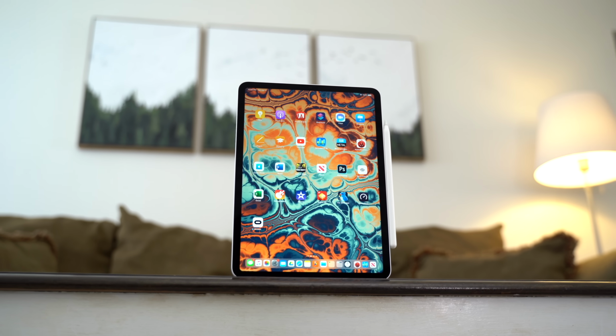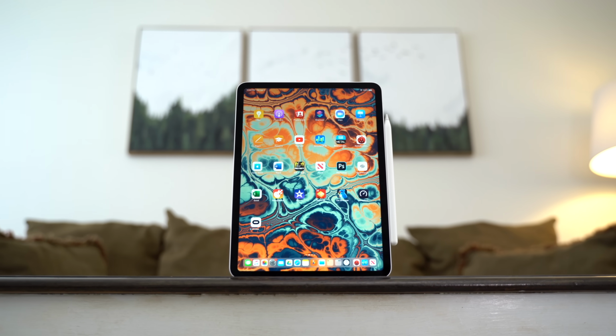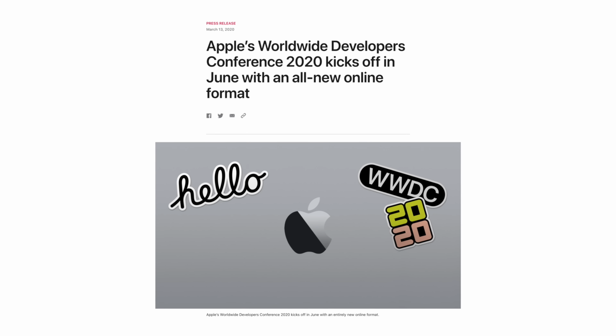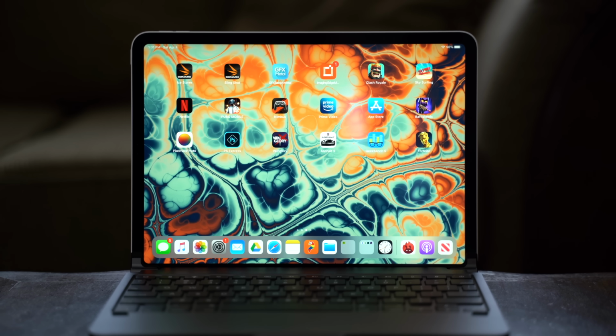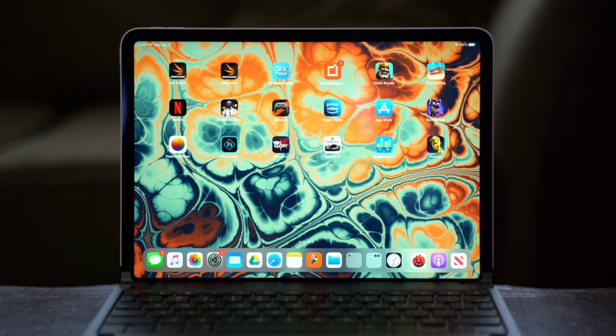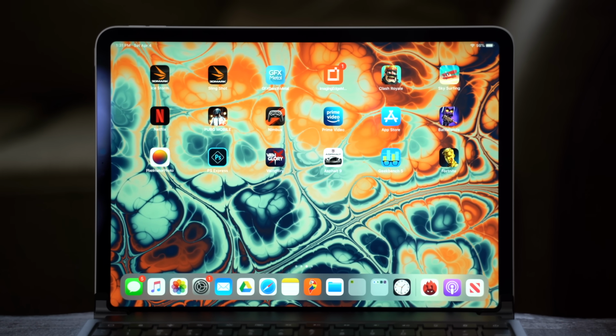And the cherry on top for the iPad Pro is that I'm 100% sure that Apple's gonna announce a lot of new changes and features to iPadOS at this year's WWDC that are gonna be focused on making the iPad an even better laptop replacement. And this is also where the Lidar Scanner comes in.